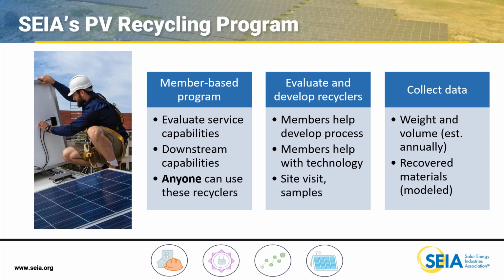But in terms of our membership, we do develop some very specific member benefits in order to help encourage the activity of recycling and reuse. What we do from a member-based program perspective is we do a lot of the upfront evaluation of the service capabilities of these recyclers. We do like to look at their processes in terms of their accreditations, as well as how they're processing the equipment, what the considerations are for security if it's necessary, and then looking to ensure that they're maximizing their opportunities to recover as much of the material as possible. And then we also look at their downstream capabilities and resources.